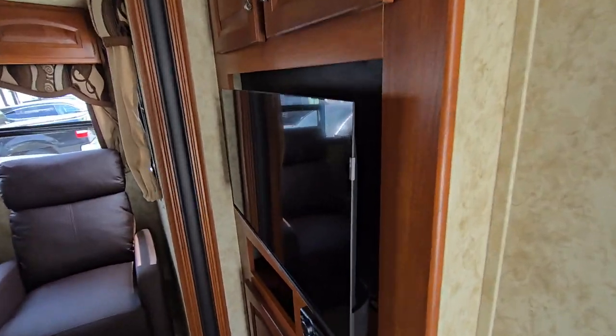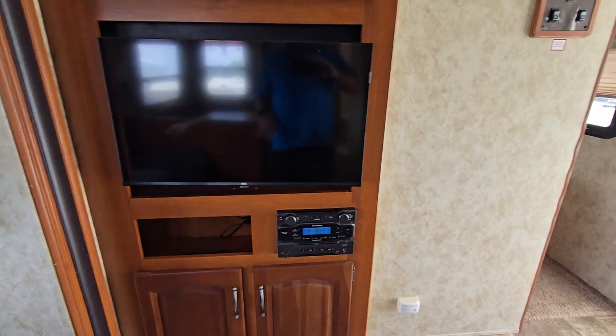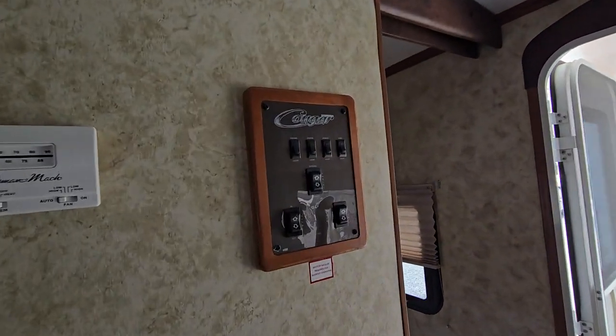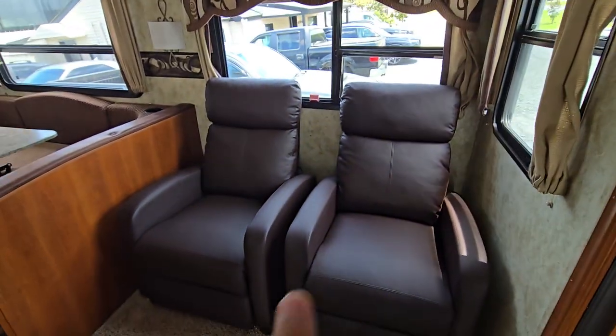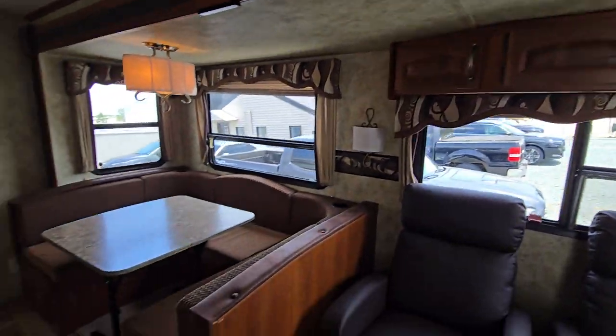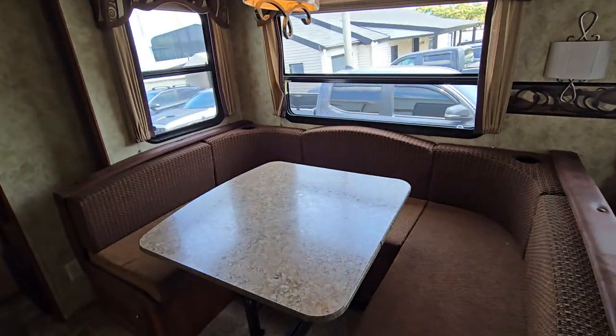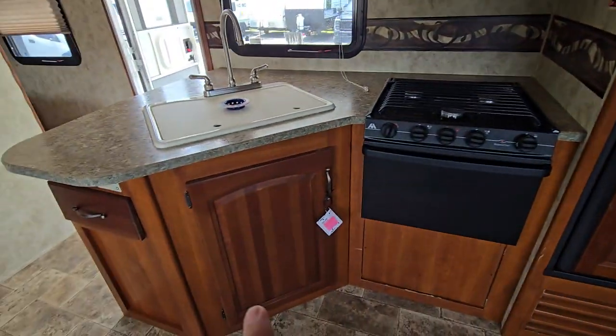We've got another flat screen television entertainment center over here with more storage. Here's your control panel, very easy to operate, guys. Ice cold air condition. We've got two recliners over here, guys, with more storage in the slide out. We've got a U-shaped dinette. This also turns into a sleeper. We're going to spin around.